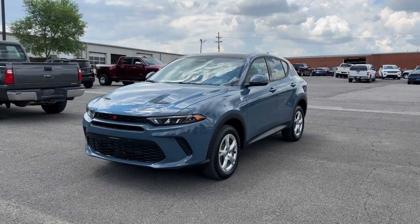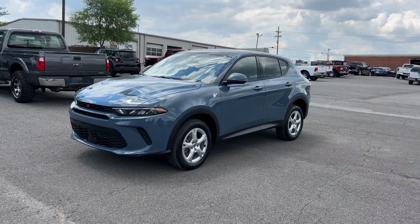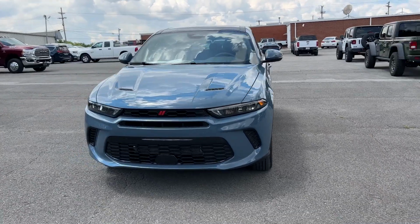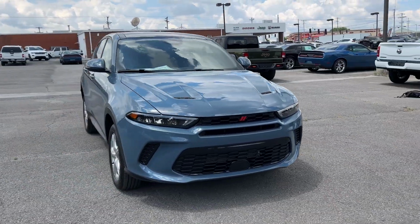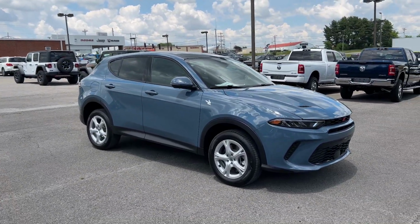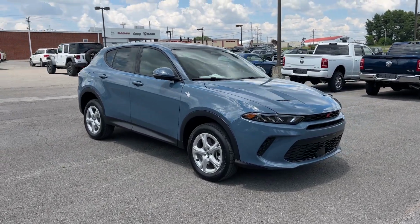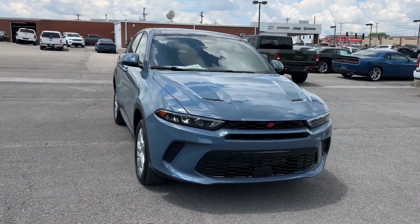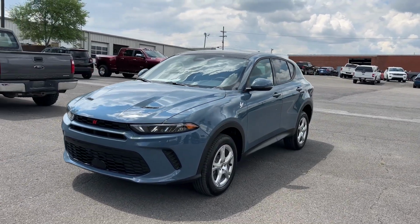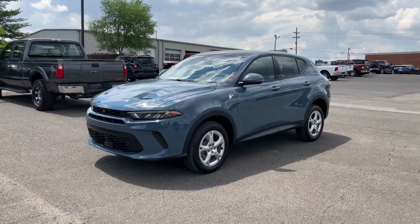This kind of sits comfortably in the middle of the lineup. This one's sporting the 2.0 turbocharged 4-cylinder. It's going to get about 265 horsepower and about 295 pound-feet of torque. This also has the 9-speed transmission. That engine's actually going to be really peppy for this car. It's kind of sitting in that crossover market, so it's not going to be too terribly heavy, and I'm telling you what, it actually drives a lot quicker than you would expect.